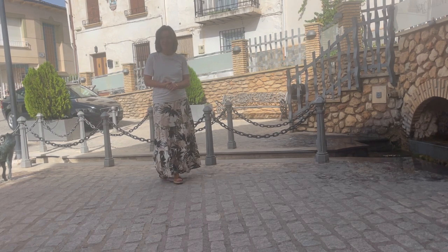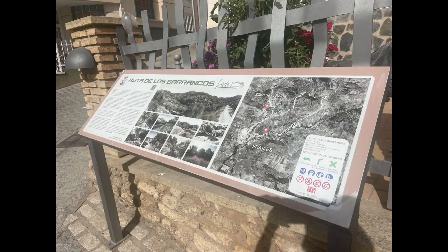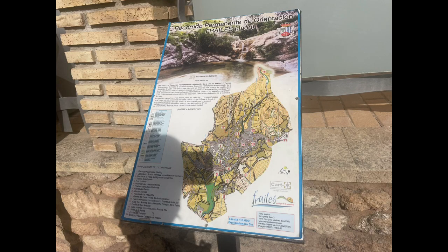I've had to wait to record this because we've had so many vans stopping and people coming to fill up the water. The square also gives this information on walks that can be done in the immediate area.